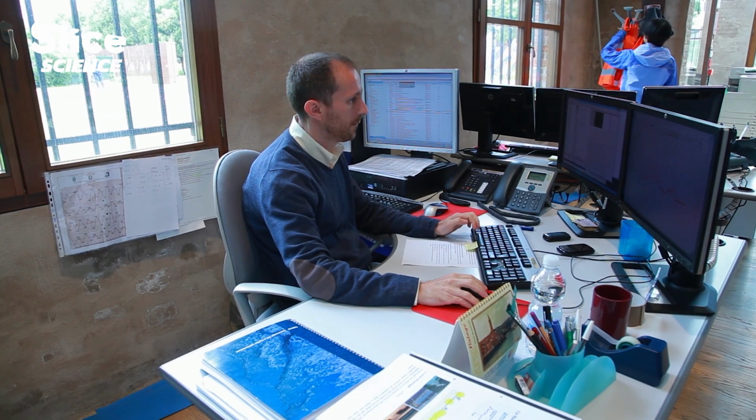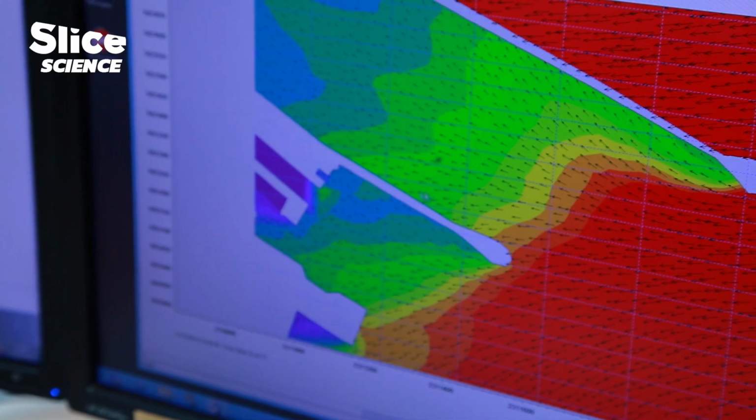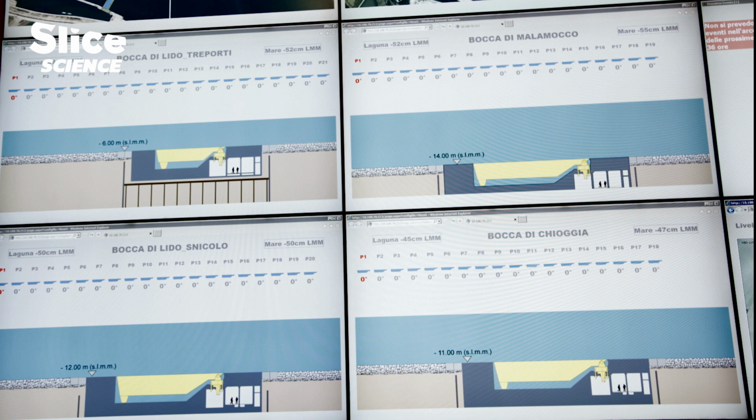He works hand in hand with the engineers and technicians of the City Tide Center to analyze the meteorological and tidal data coming into the control room. It is here where the crucial decision is made to close or open the 78 gates that make up the barrier.